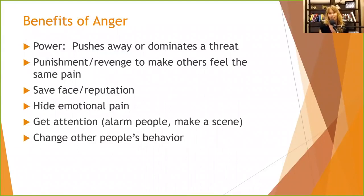So those are all the costs. You've probably thought about a lot of those, but what are the benefits? We know people don't do things unless there's a benefit to it. So what are the benefits? Well, as I said, it's protective. Anger pushes away or dominates a threat. It makes people go away.